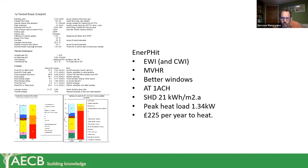Peak heat load is very small, and actually the peak heat load now is about as small as the minimum you can get out of a 5 kilowatt heat pump, and that's at the coldest time. And there is some sort of discussion around how difficult it is going to be to get heat pumps to run super efficiently in very, very highly insulated homes. Big discussion in the heat pump geek world. And it's just costing just £225 a year to heat this home. Move on.